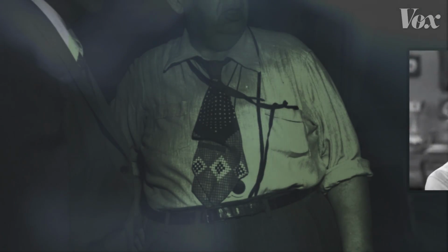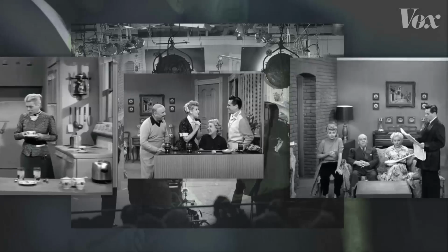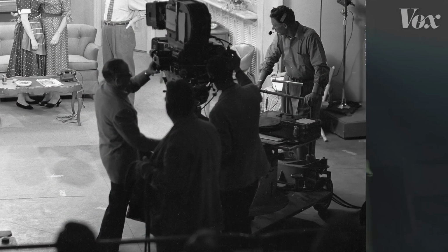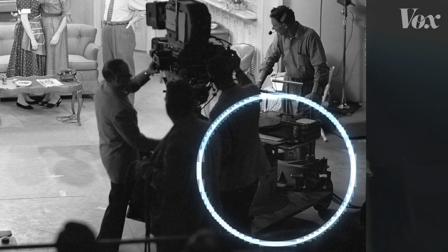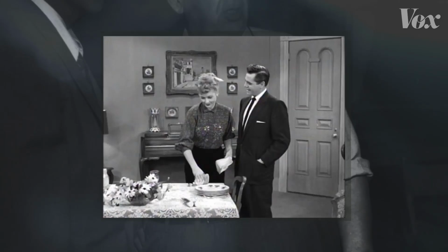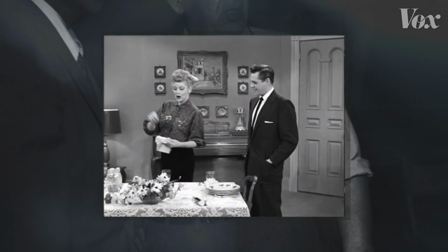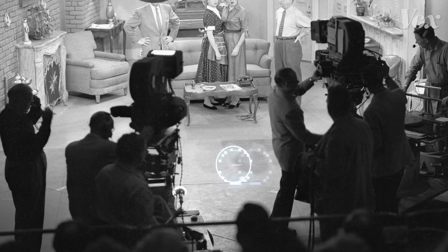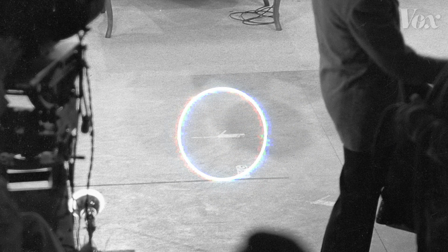You can see how he did it in I Love Lucy's very first episodes, and in this on-set picture. First, he put 3 cameras on his trademark dollies, which is why these are called 3-camera sitcoms. Usually it has 1 camera in the middle for wide shots, and 2 on the sides for close-ups. You can see it here, as well as in the tape he used to mark the camera's positions.